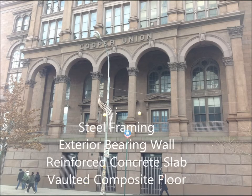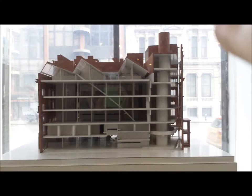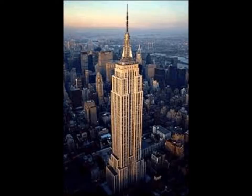The structural system of the Foundation Building was steel framing, exterior bearing wall, reinforced concrete slab, and vaulted composite floor. It was the first building in New York City to use rolled iron I-beams for support. These beams were invented by Peter Cooper himself. Increased usage of these beams led to the invention of the modern skyscraper. The Great Hall in the basement is supported by Doric columns.